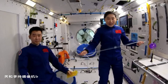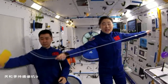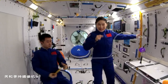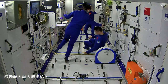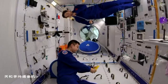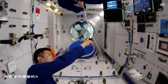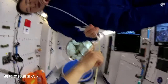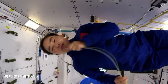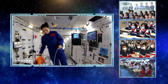On Earth, we use a quite short straw to drink water. But if you have a very long straw, it takes some effort to get the water. But today, I would like to use a 2 meter long straw to drink the water. Have a guess. Let's see if I can drink the water successfully. Yes, I got it. It's a very easy task for me. It's mango juice.